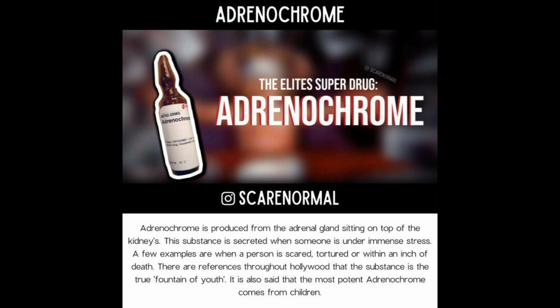Drinking blood, that sounds a bit like vampires to me. Anyways, the adrenal glands are located above the kidneys, so that's probably where you really want to look.